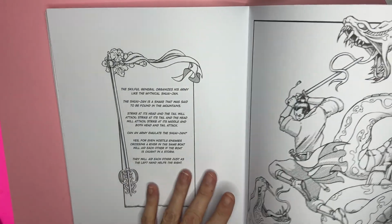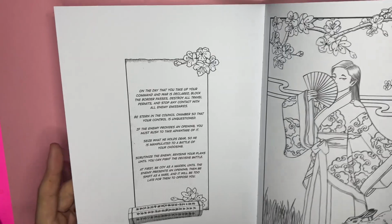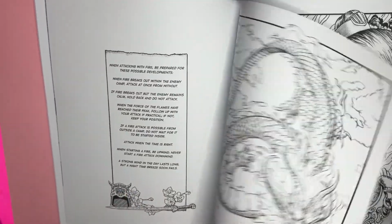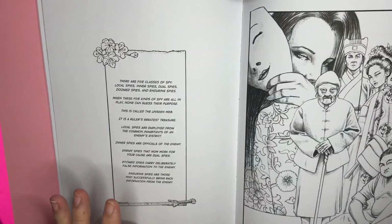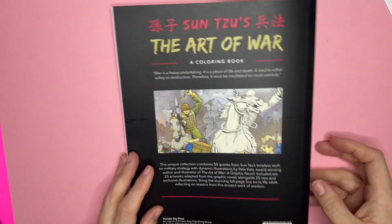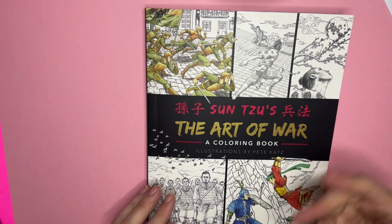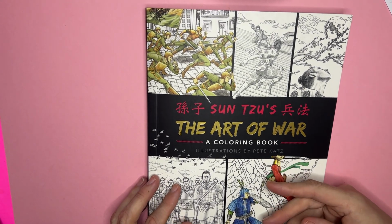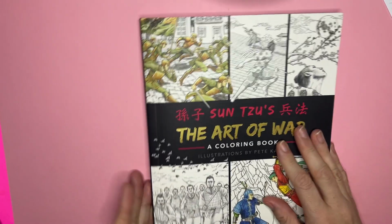So yeah, you can use your markers, but the bits from the book will get ruined. It'll bleed through unless you have a copy of the book, the actual book. You don't need to worry about that, of which I have several. Yeah, so that's about it. That is the Sun Tzu's Art of War coloring book. Another great gift for someone who likes battlefield, medieval, fantasy, who loves literature. This would be a really great gift idea for Christmas.